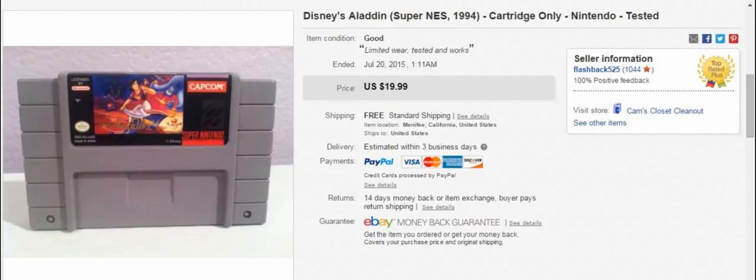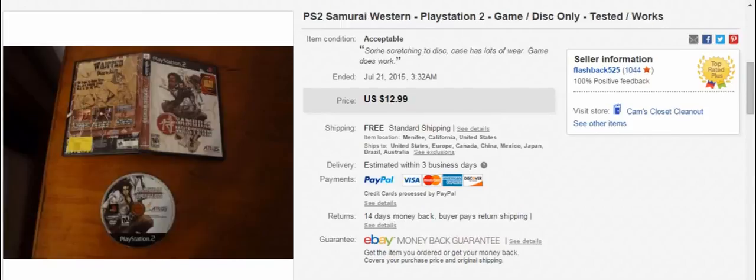Aladdin for the Super Nintendo. Ended up paying, I think, a couple bucks for this a long time ago. I'll pay a couple bucks for a Super Nintendo game, and I believe that's what I paid for this one. Sold it for $20 with free shipping. It was a pretty quick sale.